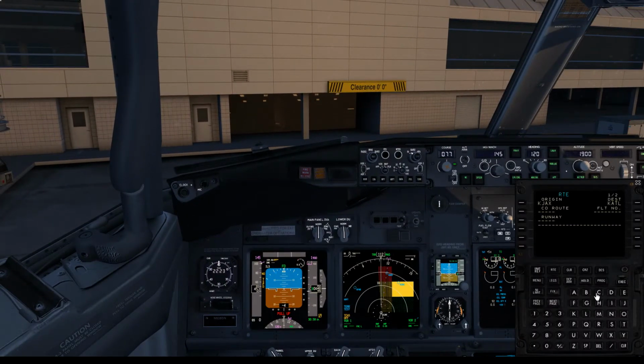We are flying as Delta 929. Departing runway, I think it has us at 32. Like I said, I didn't put a company route in, so we are departing runway 32 on the RD2 departure via Backsley. We're direct to Larry.